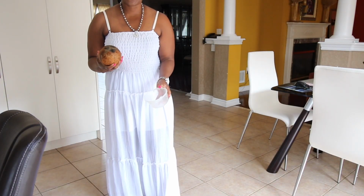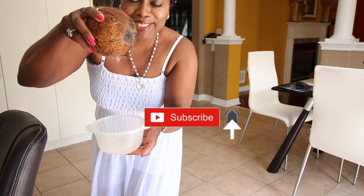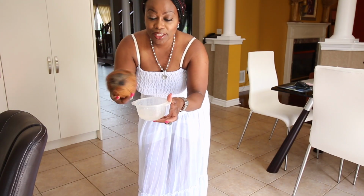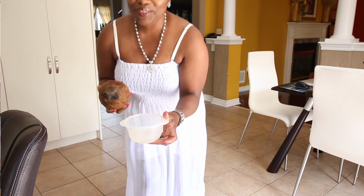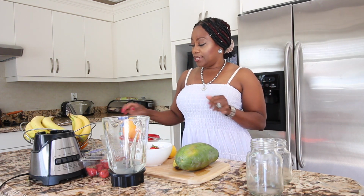Shall I do it outside? Let me try it. I'm able to break it at the backyard. So I got some juice. So we're going to be making this with this fresh coconut water. So feel free to add some ice. I will make this juice, one with ice and one without ice.